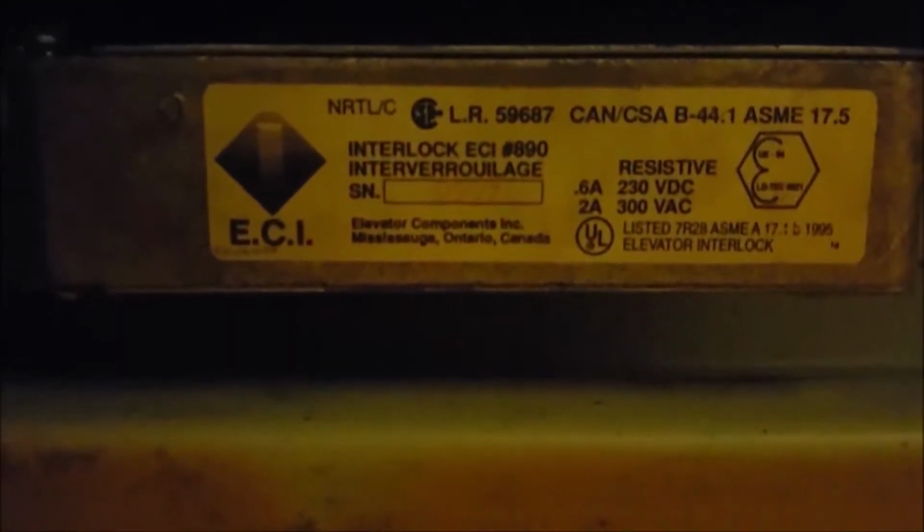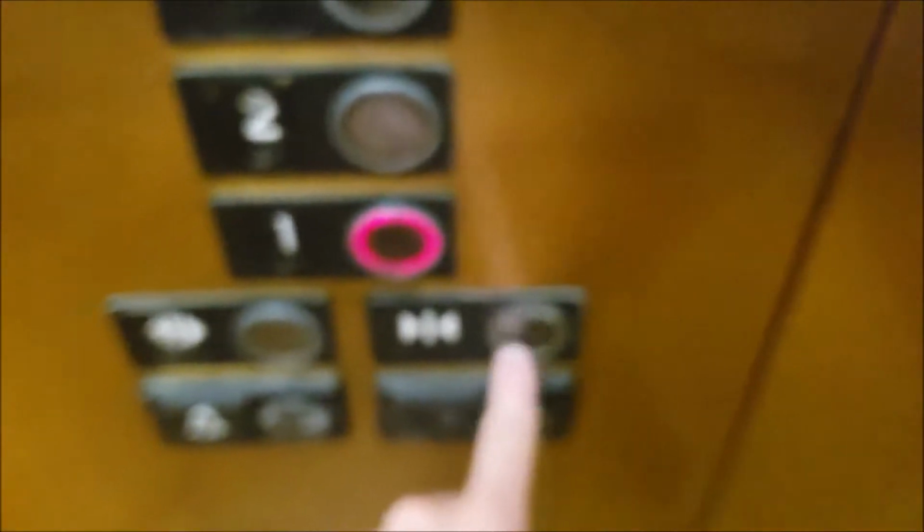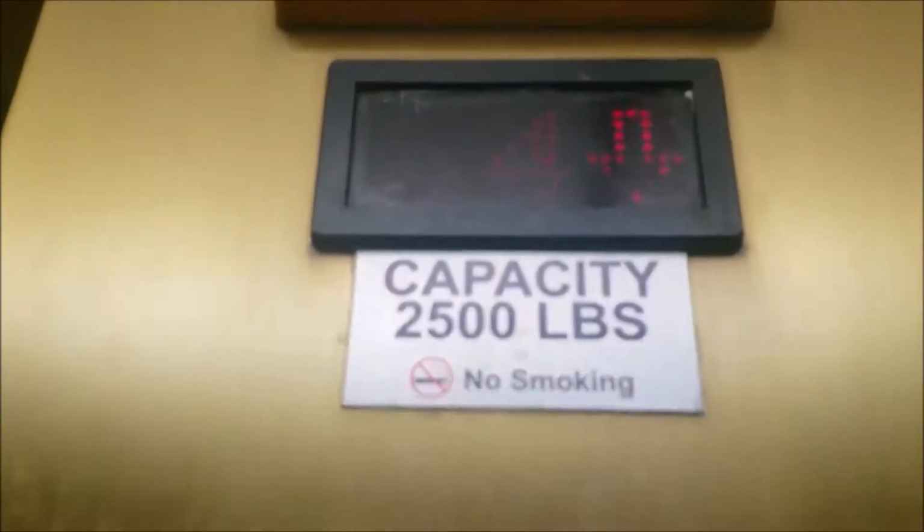Didn't leave us. Let's go to 1. Oh yeah, actually also, that right there is an ECI interlock. It says, I think, 997. So installed September 1997. There's even a nudge mode on this thing, wow.